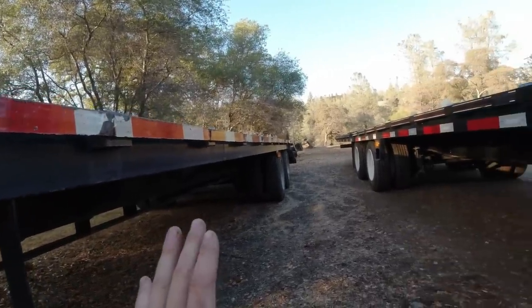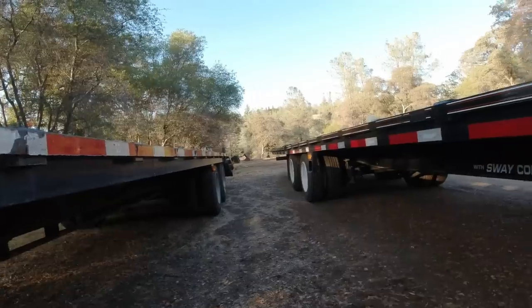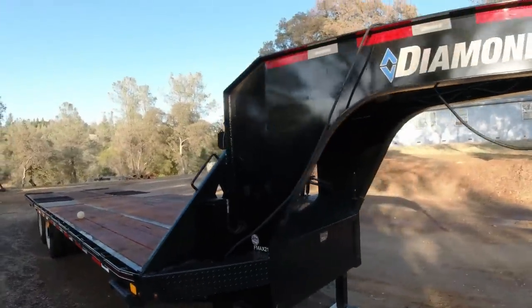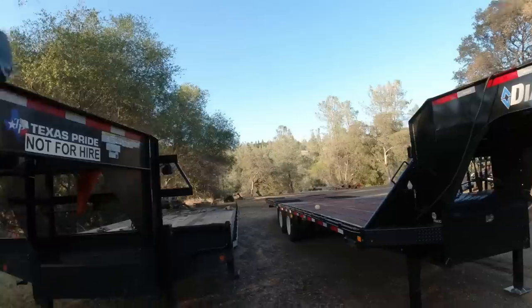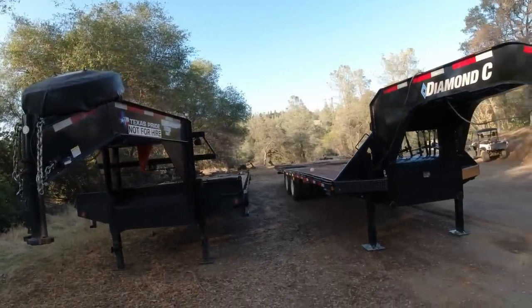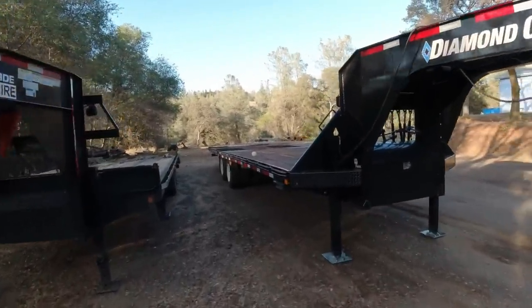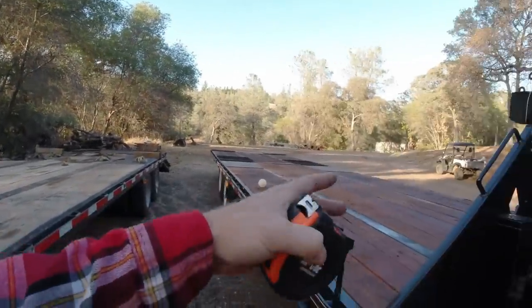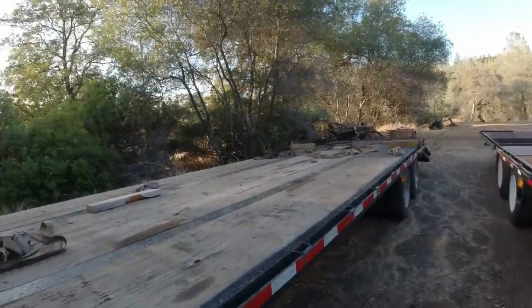Now, I want to make one thing clear before I go too far. Neither one of the companies of these trailers I'm showing right now paid me to say one's better than the other. Neither one. I bought both these trailers with my own money, and this is my honest opinion on each of them. This trailer costs half of what this trailer does, and I'll show you why.